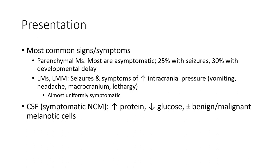Leptomeningeal melanoma: seizure and symptoms of increased intracranial pressure, vomiting, headache, macrocephaly, lethargy. Almost uniformly symptomatic.